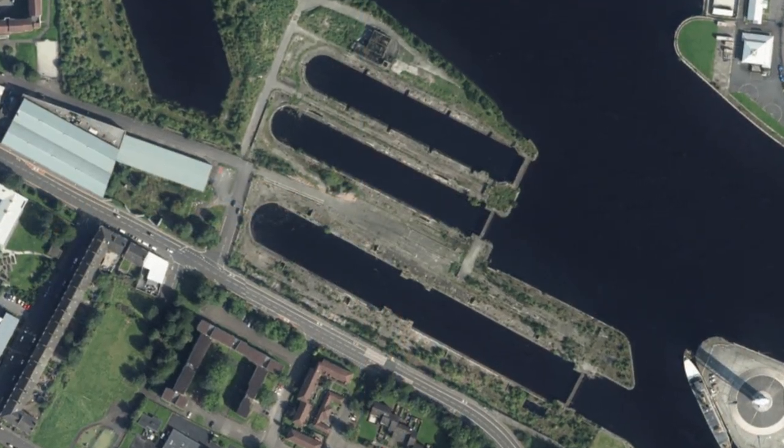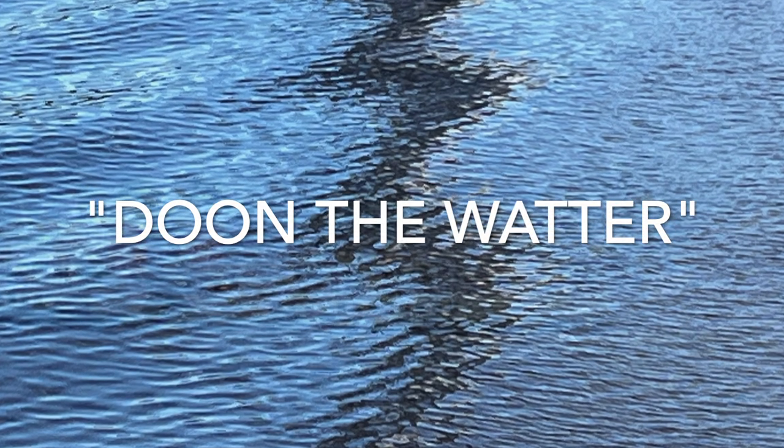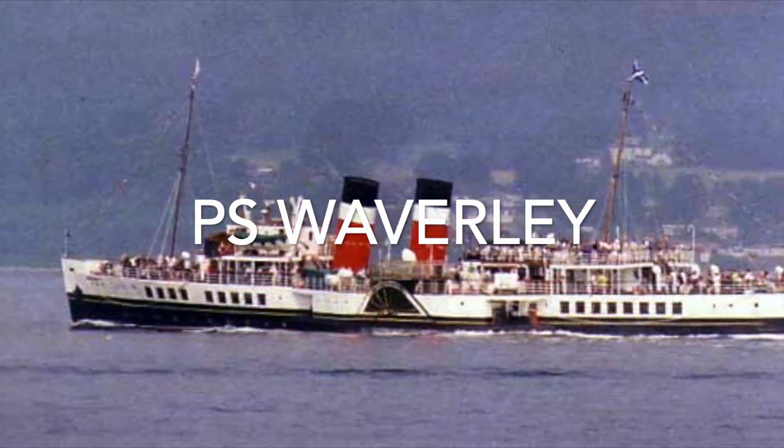They were used for overhauling and refitting of the once popular Clyde steamers, when people used to go on holiday down the water in the Clyde estuary and not abroad, because nobody could afford to go abroad. That was only for toffs.